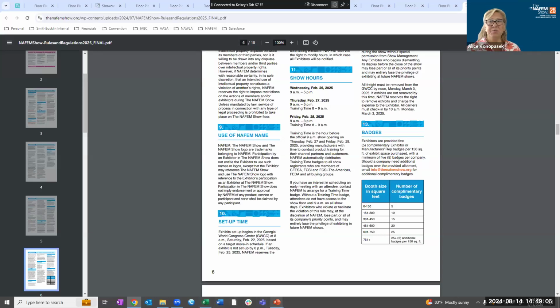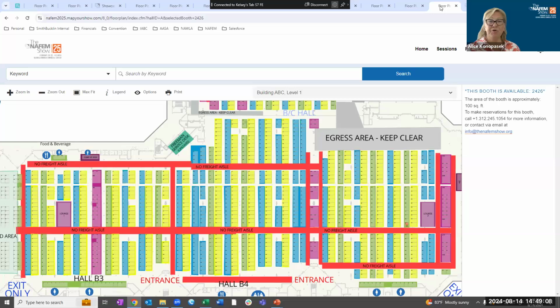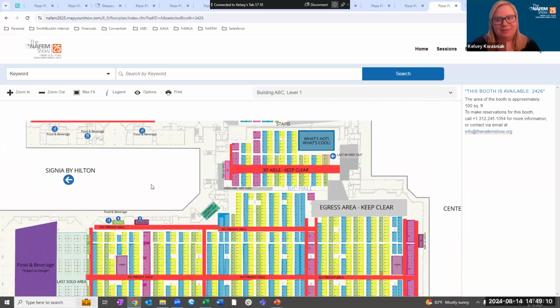Can you show us where the loading docks are on the floor plan? Yes.